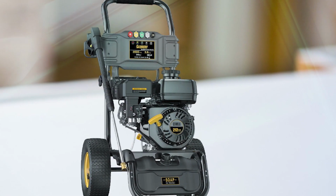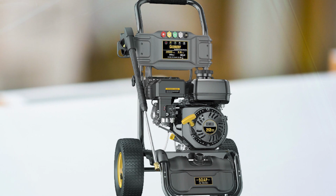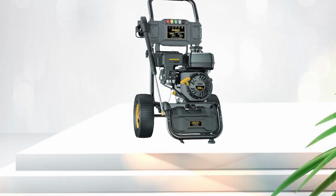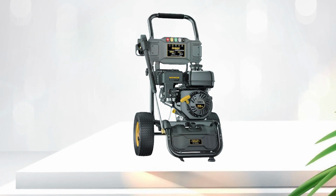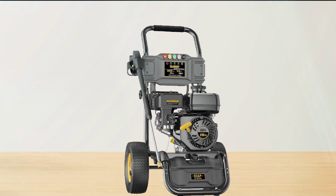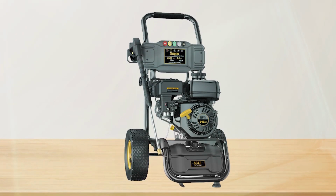A selection of 4 angled nozzles and 1 for soap mean it's not all about heavy-duty output. The BLUBERY also can clean cars or patio furniture. At 80 pounds, it is rather heavy, but 13-inch pneumatic tires boost mobility and can handle all kinds of surfaces.